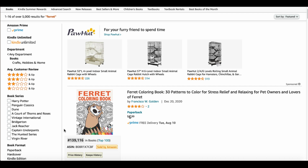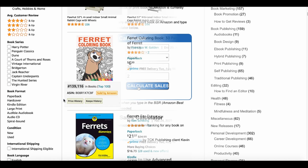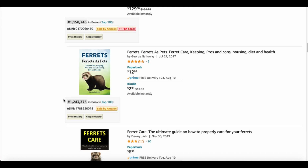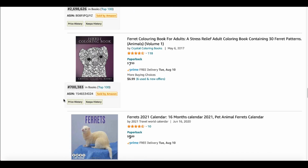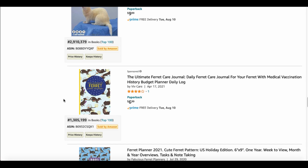Check out the BSR, 139,116. Take that over to the BSR to sales calculator over at TCK Publishing. Calculate the sales. That's 35 books per month. Keep scrolling. There's a ferret book for dummies. There's a calendar. Keep scrolling. Biology of ferrets. Ferrets as pets. Ferret care. Keep scrolling. And you can see here's another ferret coloring book and another ferret coloring book, another ferret calendar, the Ultimate Ferret Care Journal.